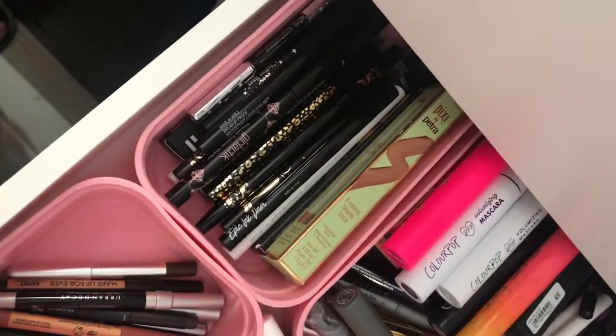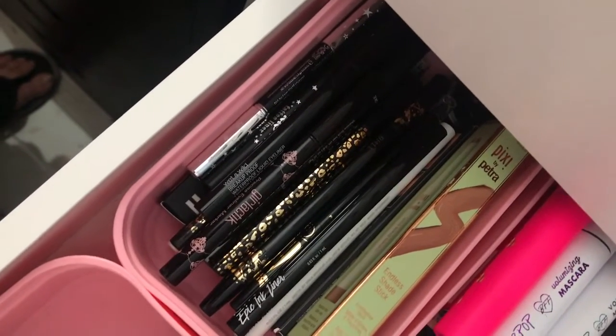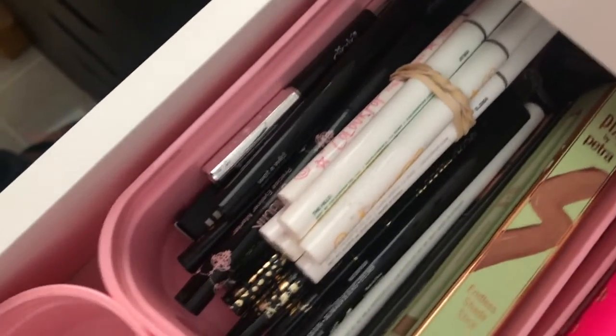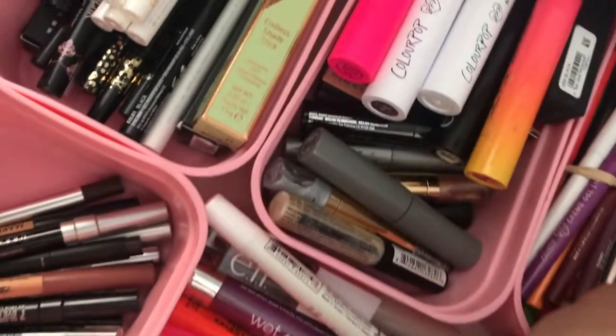I'm always gravitating toward the same eye pencils and liquid pencils. Oh, these don't belong here. These are liquid pencils, they belong over here. These are my ColourPop pencils. So I'm always using the same exact pencils, so I want to try to use something different.